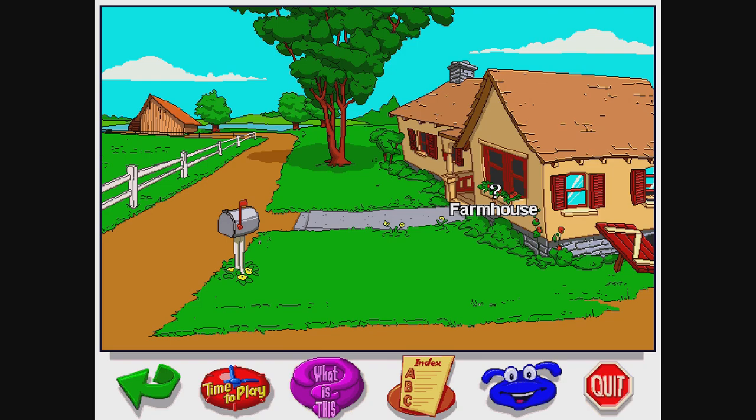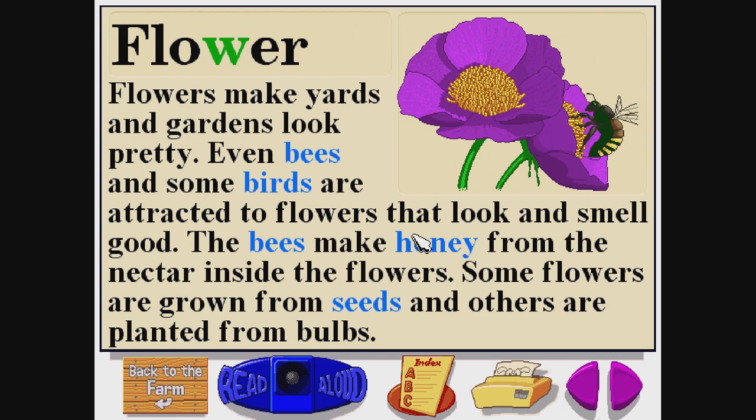Flower. F-L-O-W-E-R. Flowers make yards and gardens look pretty. Even bees and some birds are attracted to flowers that look and smell good. The bees make honey from the nectar inside the flowers. Some flowers are grown from seeds, and others are planted from bulbs.